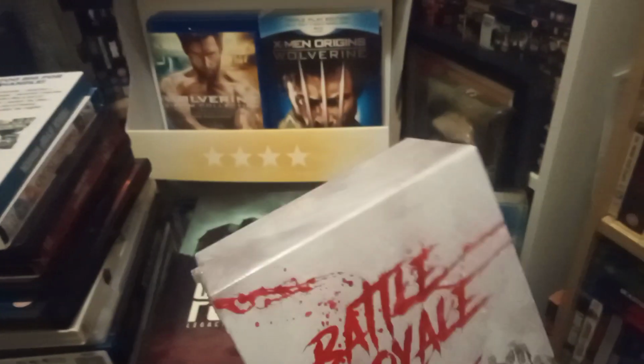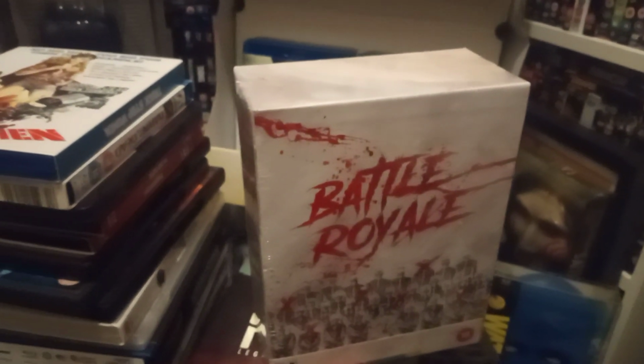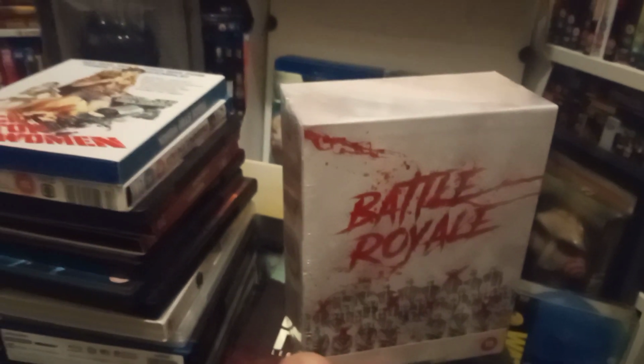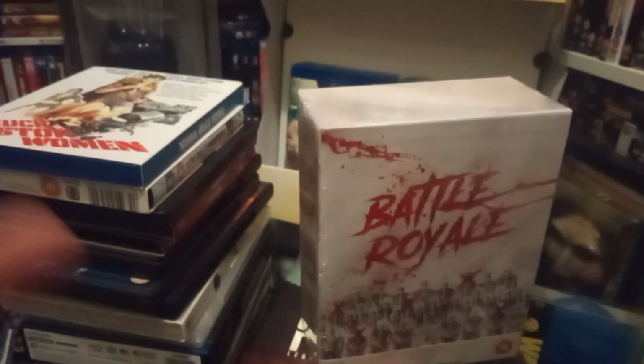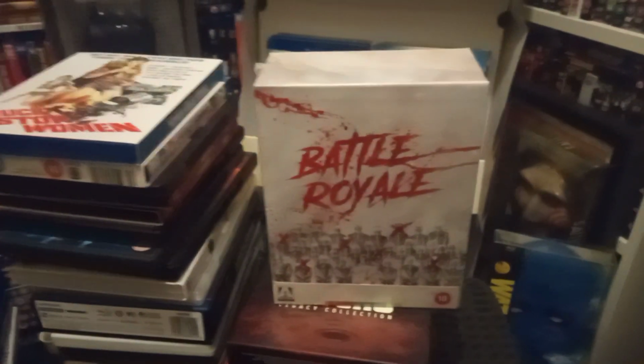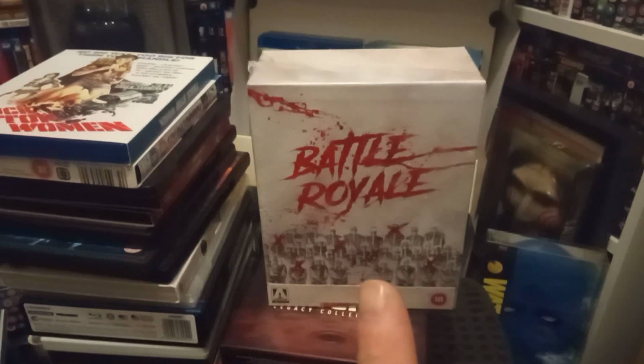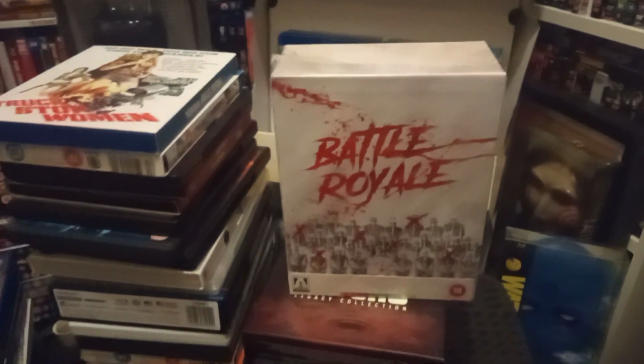Right, check this one out. Still sealed. I've not had time to watch it. Battle Royale. I do have the limited edition one which I picked up out of CEX. I paid about 12 quid for it. 12.99, 14 quid or something like that. Brand new it was, with all the arcades in it. I think they put the wrong price on it when I bought it. And I bought it years ago. I do enjoy it. I've got a couple of DVDs about it. Battle Royale 1 and 2 kicking about.